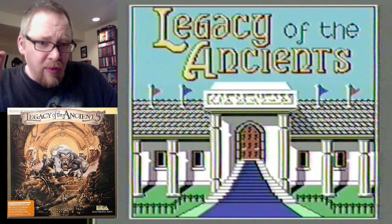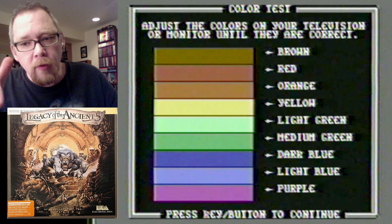Next, we'll probably move on to trying to emulate the game a little bit, play through it a little bit, see how far I can get, and see if I can find something worthwhile to show you. Oh, and here's a color test, in case you need that to test out your color.